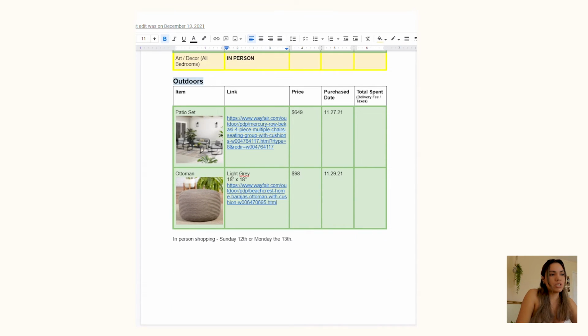Yeah, that was pretty much it. At the bottom, I have in-person shopping for Sunday the 12th or 13th. That's what he let me know, and I just set that down there. That's my shopping list. Once we decided and finalized all the furniture pieces, it was very easy, and he was able to add everything to his cart and purchase it. Then we just waited for it to be delivered. Once it was delivered, we had to configure and install the furniture, and then do the detailing, which took me about a week, to be honest.